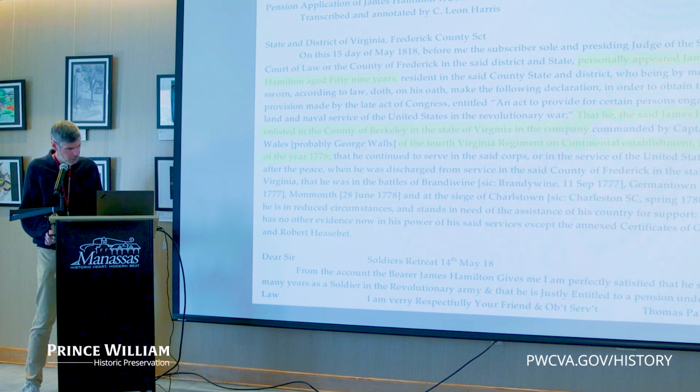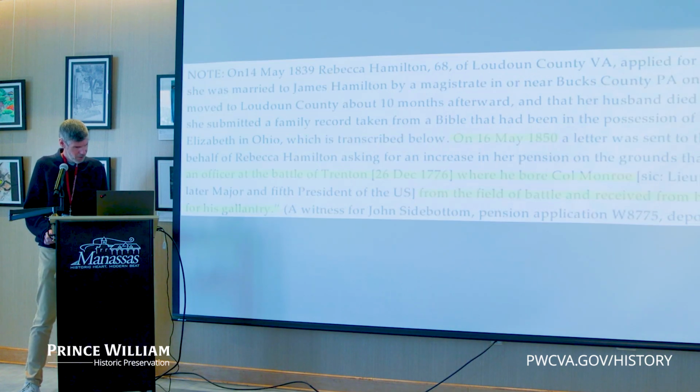That he, the said James Hamilton, enlisted in the county of Berkeley in the state of Virginia in the 4th Virginia Regiment on Continental Establishments in the fall of the year 1776. And then in addendum notes, much later on, after he's gone, on May 16, 1850, a letter was sent to the pension office on behalf of Rebecca Hamilton, asking for an increase in her pension on the grounds that, quote, her husband was an officer at the Battle of Trenton, where he bore Colonel Monroe, then lieutenant, he hadn't been promoted yet, later Major and 5th President of the U.S., from the field of battle, and received from him 750 acres of land for his gallantry.